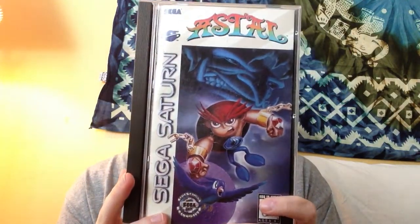Then we got two pretty nice Saturn games that I thought were priced very decently. We got Astal, and this one was $5 even. And for being in as nice of a shape as it is, I was surprised to find this for $5. But I was definitely going to capitalize on it and pick it up, because the Saturn is one of my favorite systems. Then we got another game I was happy to find. This one was $7.99, I believe. I might have paid a little bit cheaper because I am a rewards member there.